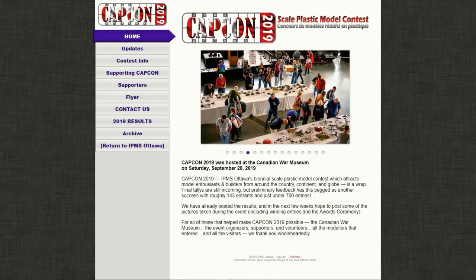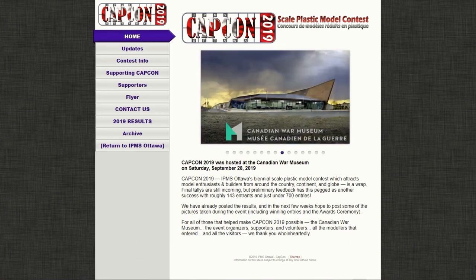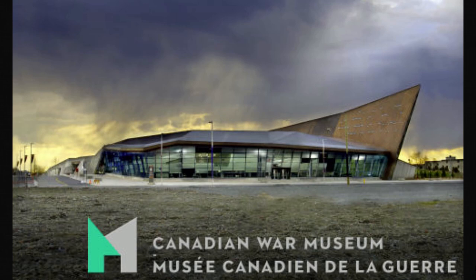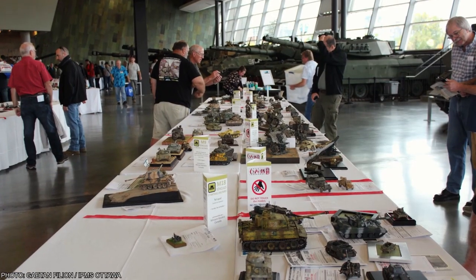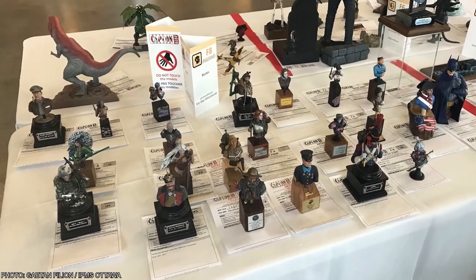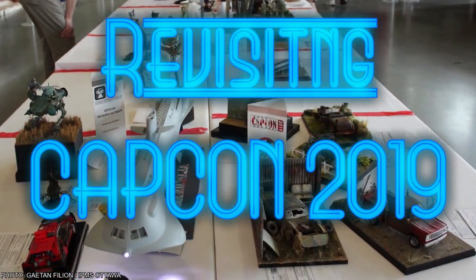CAPCON is the model show hosted by IPMS Ottawa every 2 years. The last show was held September 28, 2019 at the Canadian War Museum in Ottawa, Canada. Today it's a retrospective of the show with a look at some of the standout models from all of the major genres on display. It's all coming up next on Scale Icons.